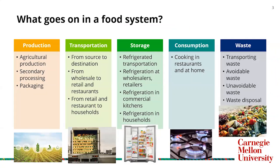So our food system can be summarized into the following stages and substages. Each substage is what we consider a broad food activity. In the production stage, we have agricultural production, secondary processing, and packaging. Next, transportation happens throughout the system between sources and to destination. And once the food gets to the destination, shipping occurs between wholesalers and retailers and between retailers and households. Storage is mainly refrigeration that occurs during each stage. And we have energy use of cooking at home and in restaurants. And finally, we have avoidable and unavoidable food waste and waste disposal.